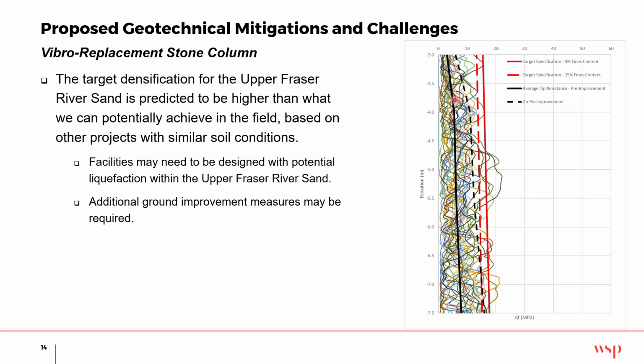So what if we push it by two times, similar to what we had at Tilbury, but we didn't achieve that at Northwest Langley. Still it's below the 15% fines content line. So it's going to be a big challenge to reach the target specification. It is reaching it at the bottom, but not elsewhere. So two aspects: one is facilities may need to be designed with potential liquefaction within the upper Fraser River sand, or additional ground improvement measures are needed to push this beyond that 15% target line.